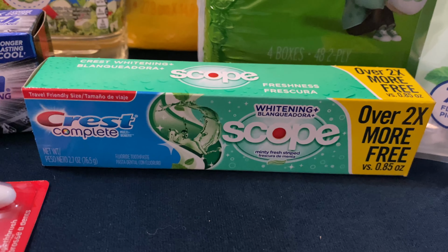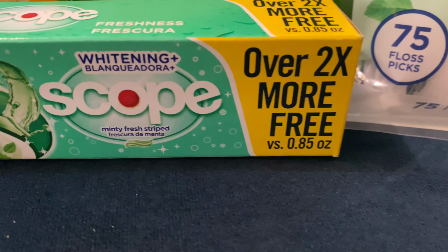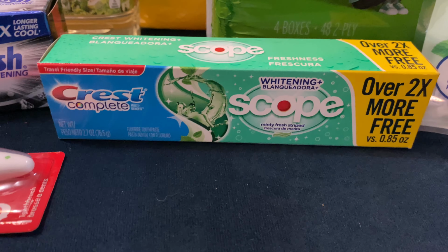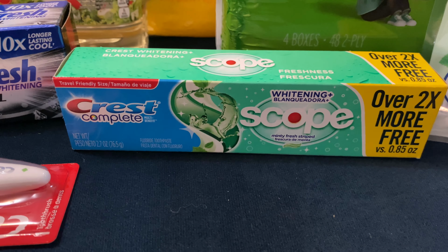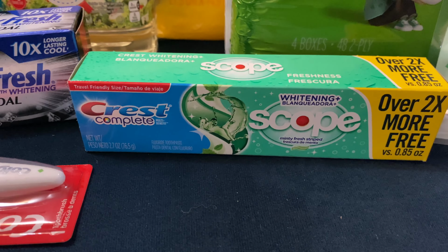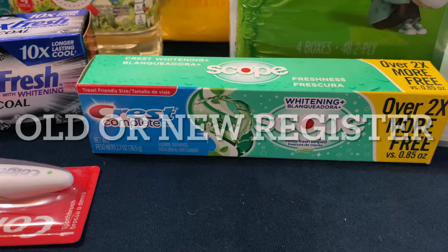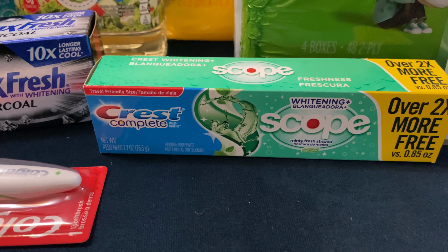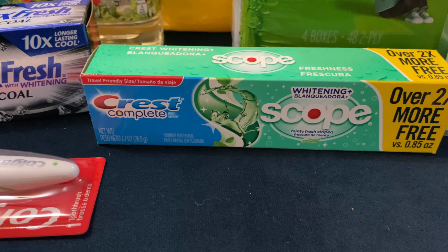I got the Crest. Now, y'all know this Crest, and it has to be the over 2X more right here. This is $1, okay? There is a $2 off digital coupon that is attaching, and it will give you the $1 overage. It all depends on if your store is an old store or a new store. You're either going to get it free or you can get $1 overage. Good thing that the store that is close to me is an old store right now, and my $2 did come off, and I just had to buy one.